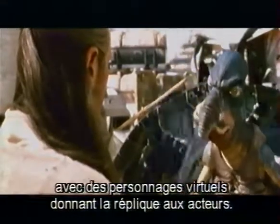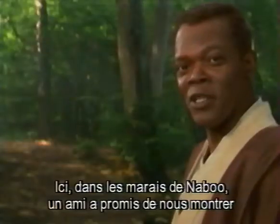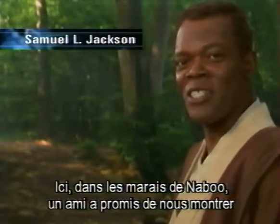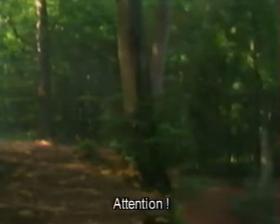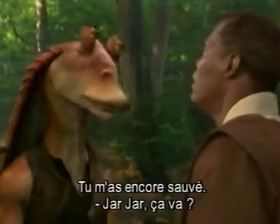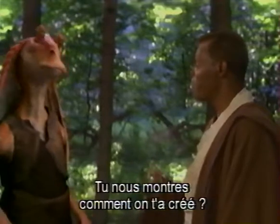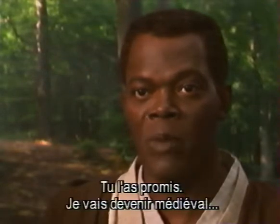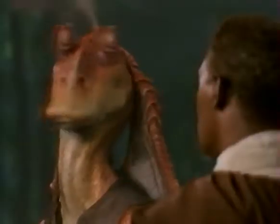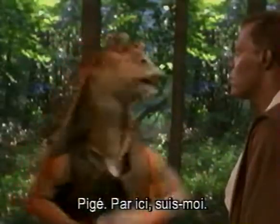What, you think you're some kind of Jedi waving your hand around like that? I'm here in the Naboo swamp where a friend of mine has promised to show us how ILM conjures up these incredible creations. Look out! You saved me again. Jar Jar, you okay? Uh-huh. Want to show us how you were created? On second thought, no. Not really, no. Hey, you promised. Don't make me get medieval on you. Your support is well seen. This way. Hurry!